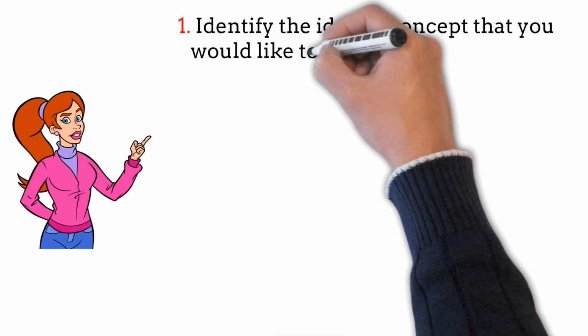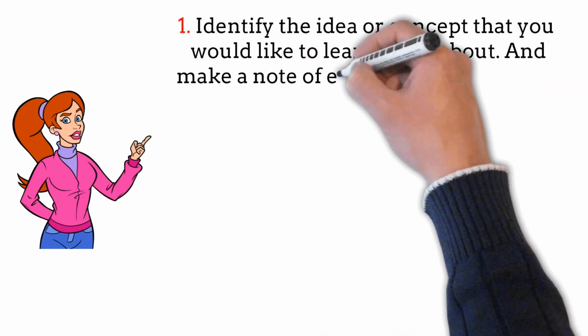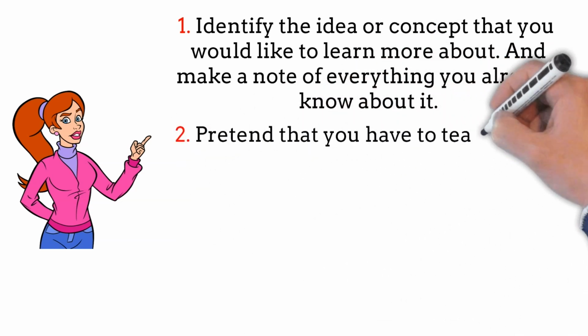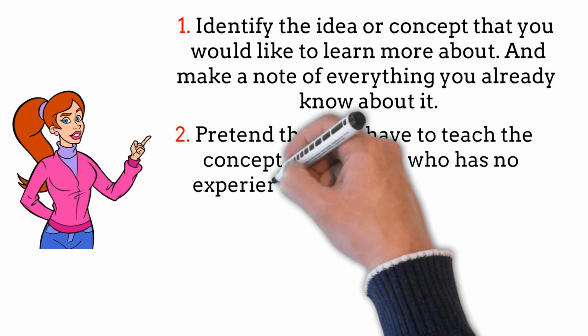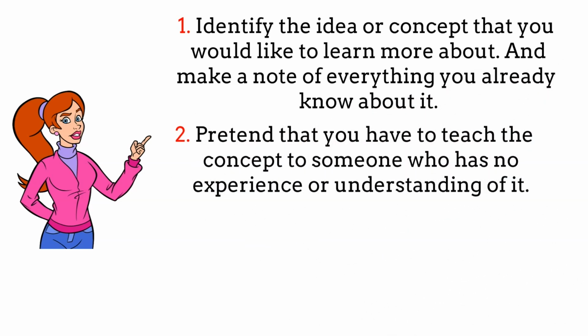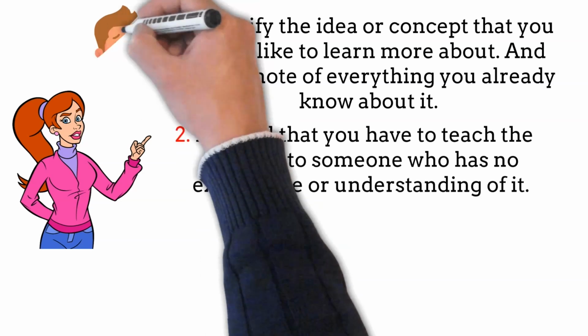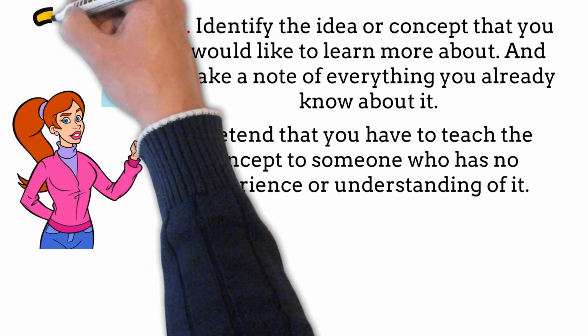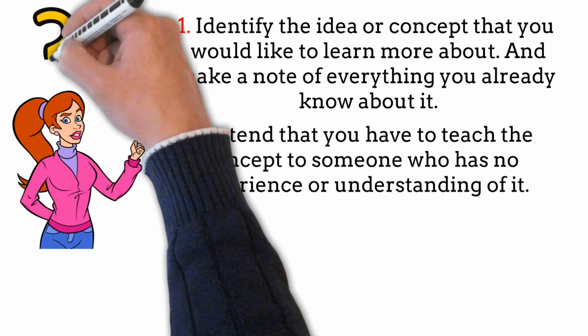you would like to learn more about, and make a note of everything you already know about it. Number 2, pretend that you have to teach the concept to someone who has no experience or understanding of it. Ideally, the person listening will ask questions that you may not be able to answer, and in doing so, help you to identify where more studying is needed.